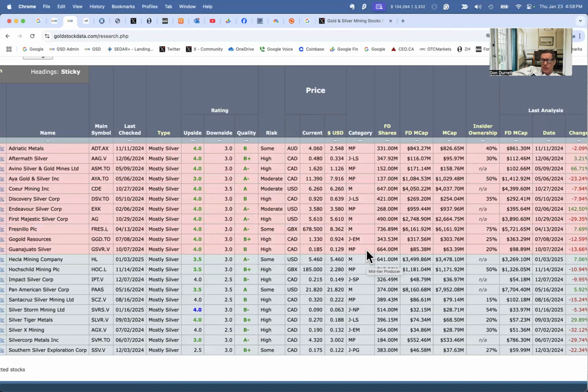So that's where we need them to get to. We need silver to get above 35, 35 or higher. 34, I think, is enough to make us comfortable, if you will. But 33 or lower, we don't really want to see that number for them. They're just spinning their wheels, if you will.